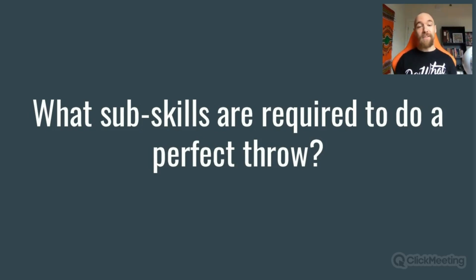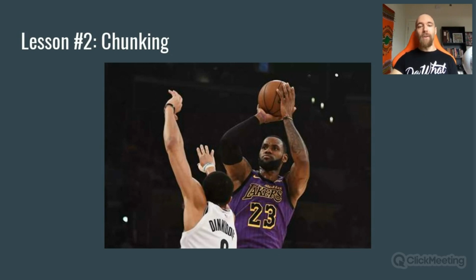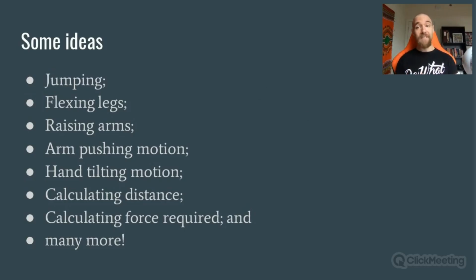Can any of you name some of the sub-skills required to make that happen, to become better at throwing basketball? So if we look at this photo, we can see a few things that he's doing. No one can think of sub skills here. Throwing a basketball, there's definitely a lot involved, and a lot of people actually don't think deep enough. Yeah, jumping. Exactly. He's jumping. That's one of them. I think I listed 7 or 8. So we're going to look at them. Here's some ideas. All right.